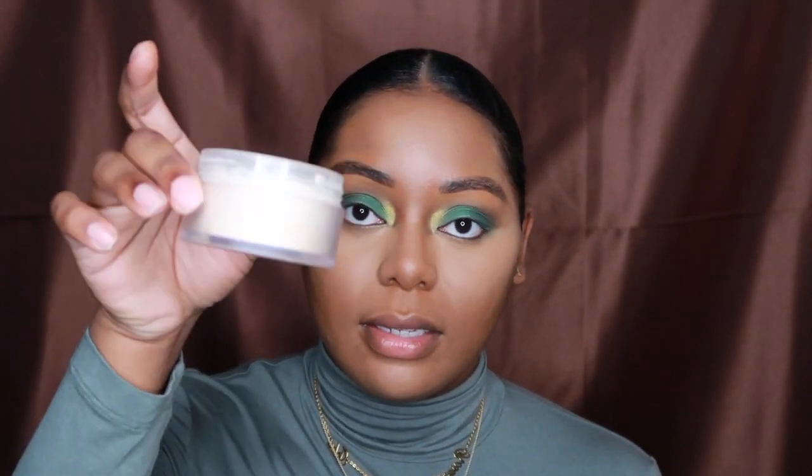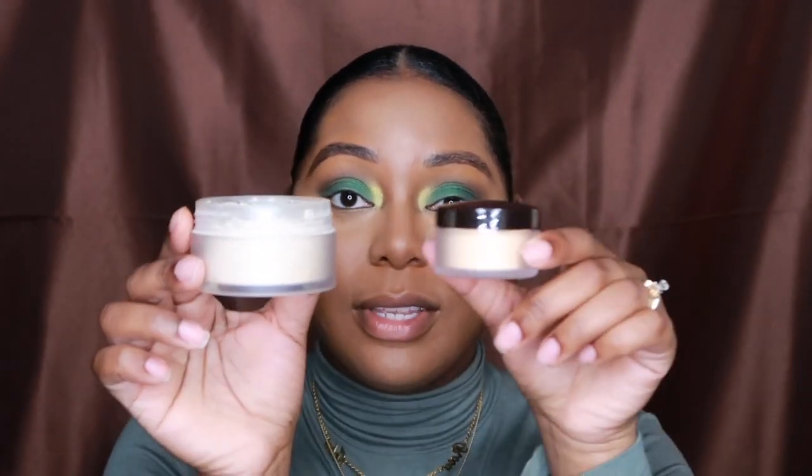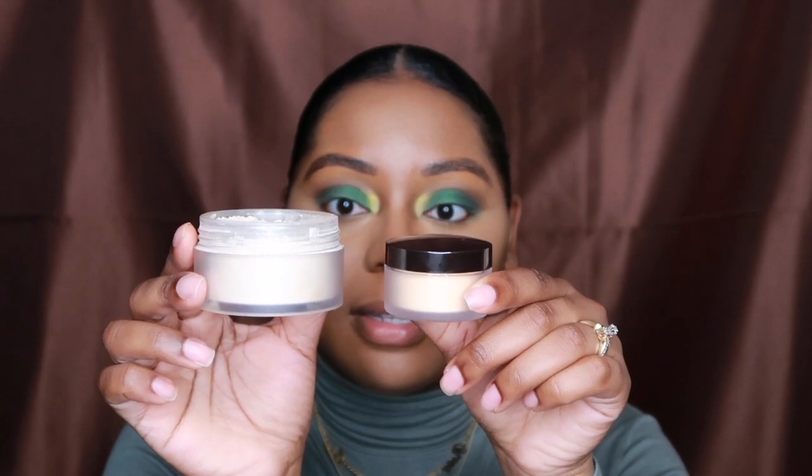Like, I have the larger size of, matter of fact, let me give you a comparison. So I have the regular size Laura Mercier setting powder, and then I also have the mini one of the translucent one as well. So this one is the mini honey shade, and you see the size comparison. But if I do like the honey translucent shade, I will purchase the bigger version to use at home. And then just like my mini version of the regular translucent powder, I'll just throw this inside my makeup bag for when I travel and stuff, so that way I won't have to carry around my big tub of powder.